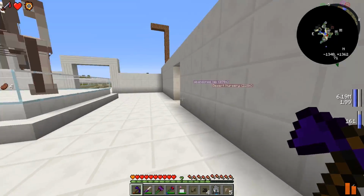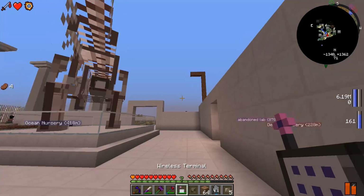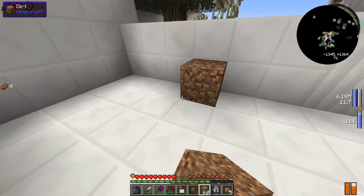So let's get some dirt. I always seem to use dirt to outline things. Yeah, 281. That's a good amount. We don't want this to be too intrusive. That's the reason why we're putting it here in the corner. Let's see, how big would it be?